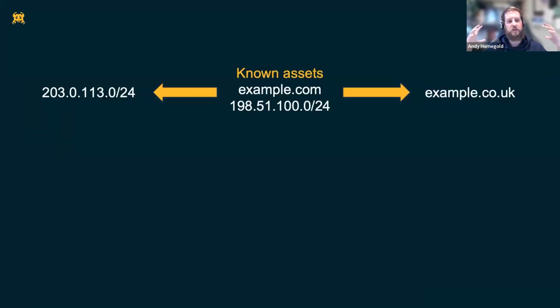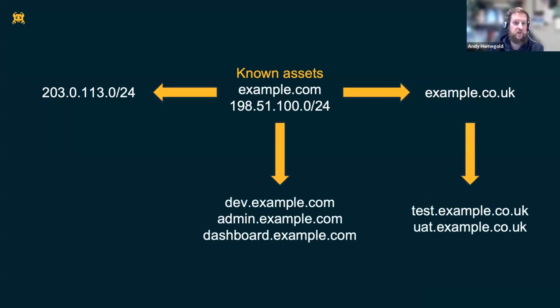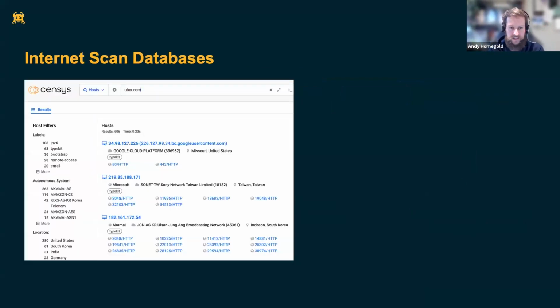So we've just collated a whole bunch of information from a whole bunch of different open source repositories that are publicly accessible. We now want to go a little bit in the other direction. We want to start to drill deeper into those assets that we found. So we've got IP addresses, we've got host names. Let's start finding some of those subdomains that might be of use to us. And by us, I mean an attacker.